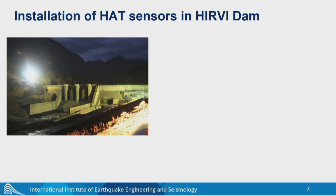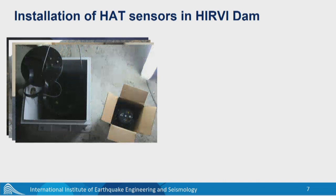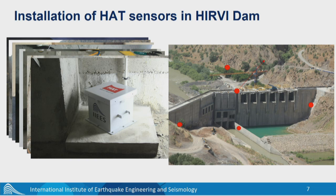Installation of sensors in Hirvi Dam. It is a dam on the Marun River. These are photos of the dam. It's a small dam, actually. We installed the sensors in boxes to provide another protection against environmental factors. And we installed five sensors in different locations of the dam: one in free field, another one on the crest of the dam, another one on the right abutment, the left abutment, and the basement of the dam.